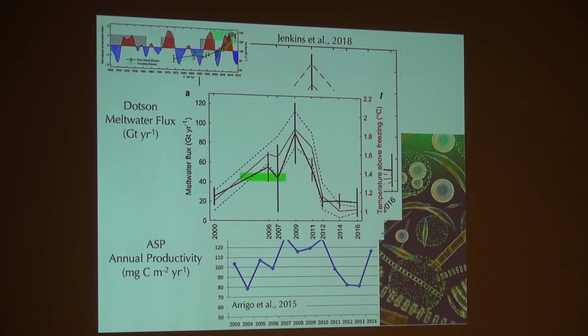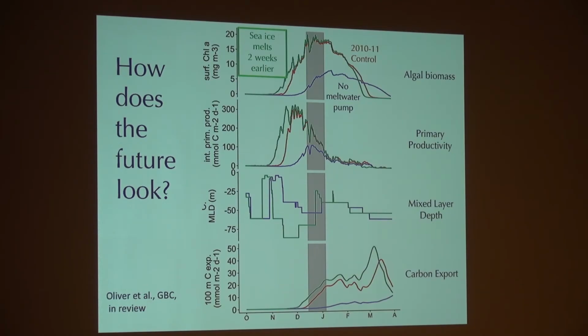In fact, we know what's happening, and what we expect to happen is the sea ice is retreating in general. So if it retreats earlier and then comes back later, you've lengthened the growing season with respect to light, right? We actually did a little simulation of that with the 1D model. Here's the control situation in red, here's the algal biomass, the primary productivity, et cetera. Let's say the sea ice melts not too far in the future, maybe 2 weeks earlier. Not surprisingly, we got enough light now that the phytoplankton can take advantage of that, and the bloom starts earlier and peaks earlier.